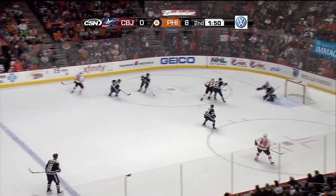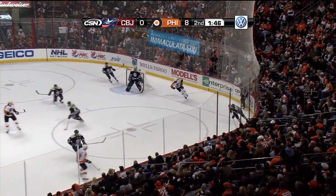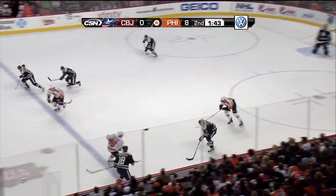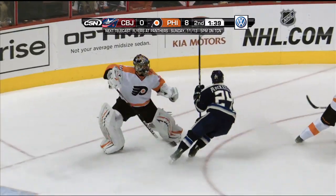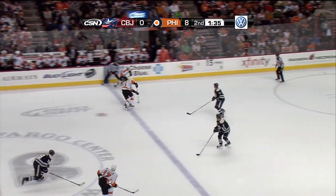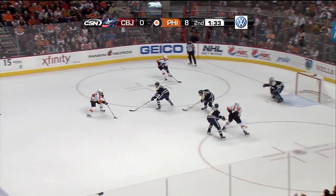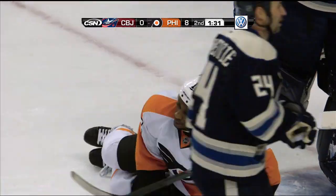Simmons to Van Riemsdyk. Quick shot, save made by Mason. Back around behind, and that's cut off by Aaron Johnson. In his second stint as a Blue Jacket, he'll fire this one through the neutral zone. Out of the net as he's got off to play it past Atkinson, out to Briere. Touch pass. Van Riemsdyk back to Briere. Briere cutting to the slot, holds, and then his pass is tipped away by Johnson, and it goes out of play.